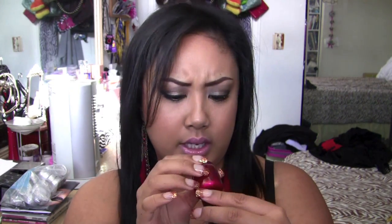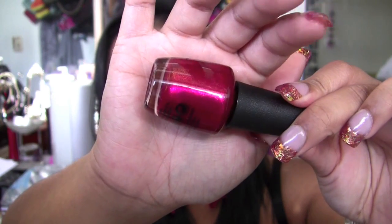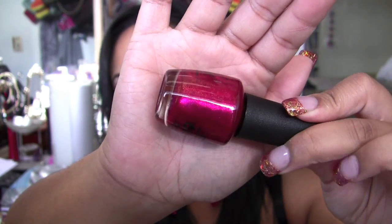I picked up a really nice red. I don't know what collection this is from, but this is called You Only Live Twice. This one's a kind of nice red with a little bit of copper in it. I really, really like this one. It has a little bit more gold orange kind of iridescence to it.